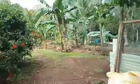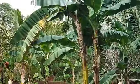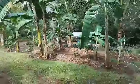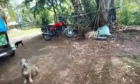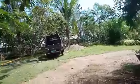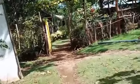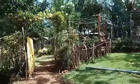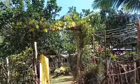We have a banana coming here. The good size banana. I miss banana. I wish it rained more. Okay, Pagsy. Chicken so noisy. Nice, lovely entrance gate.